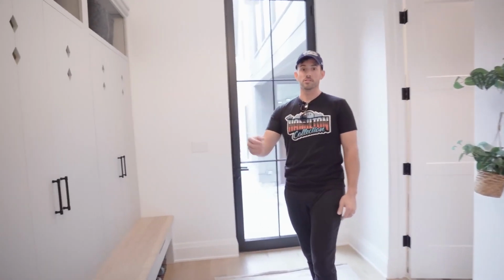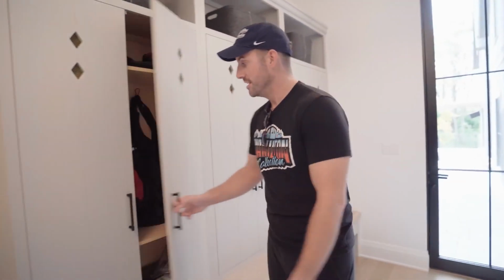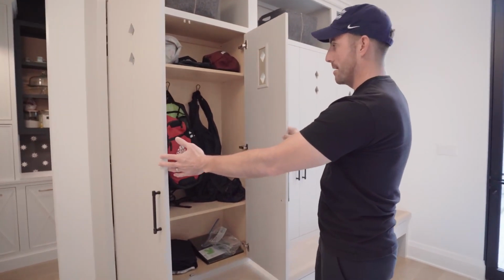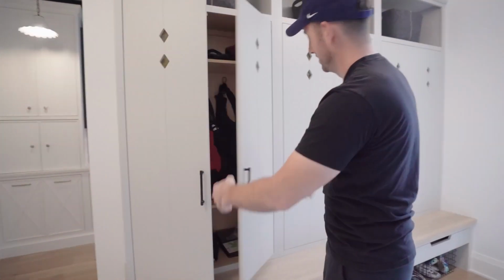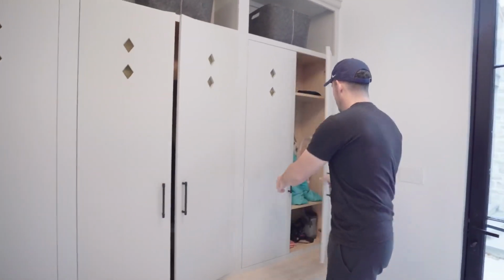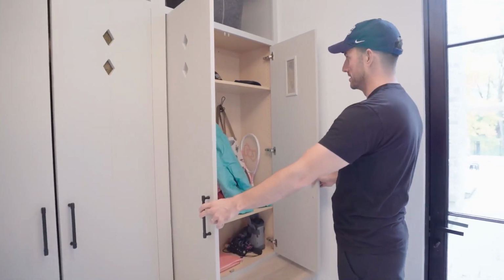Here are all the lovely storage cabinets that my kids put their stuff in. I have 3 children. Each of them has their own cabinet. Let's see who's the neatest. Logan, I'm gonna guess Logan, but we'll see. Jack, no, they're all pretty decent. And Ava. Yeah, they're all pretty good.